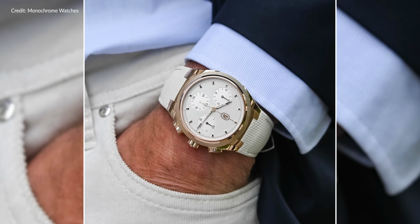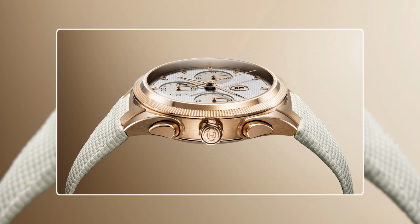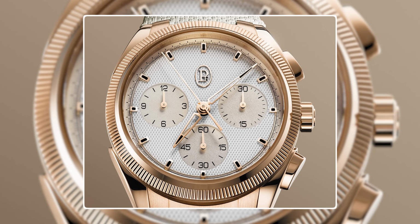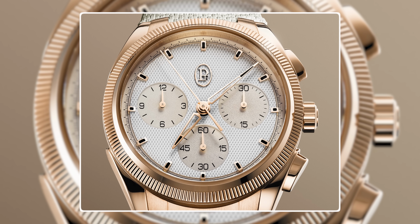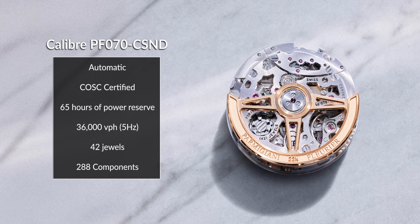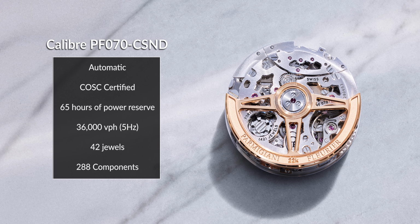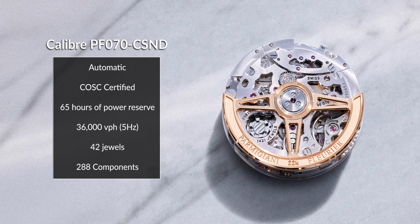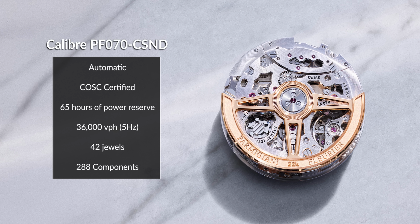This watch comes in at 42 millimeters in diameter, 12.9 millimeters in thickness. It's water resistant to 100 meters, is obviously a chrono model, so it has all the bells and whistles attached to that. And it has the caliber PF070-CSND. This has 65 hours of power and has 288 components.